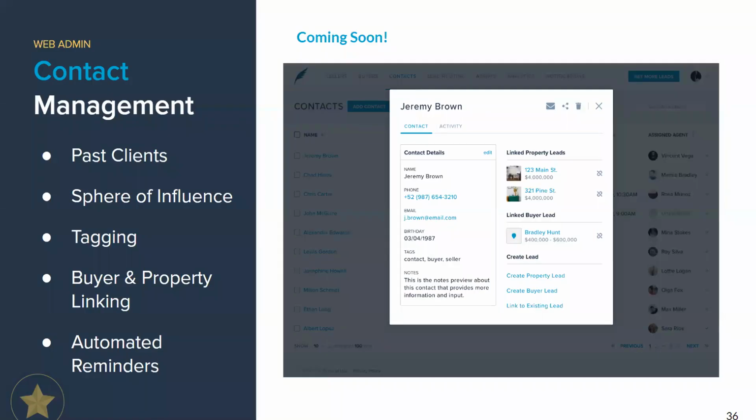Definitely powerful. There are some future contact management pieces that we're building out really soon. I know a few of you are using a current CRM, so we'd like to chat with you further about what we have coming in the engineering pipeline in terms of automation and contacting your sphere of influence and past clients. The real value add right now is the connecting of your buyers and sellers. In addition to that, we're building out the whole contact management piece, which is coming very, very soon.